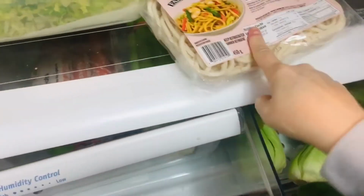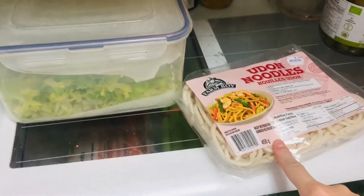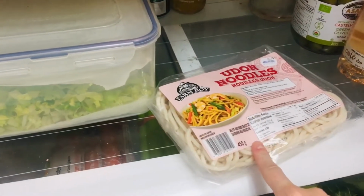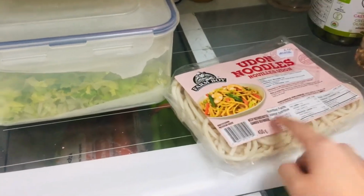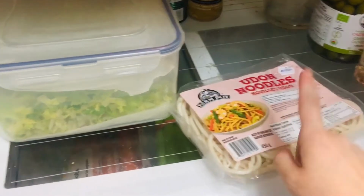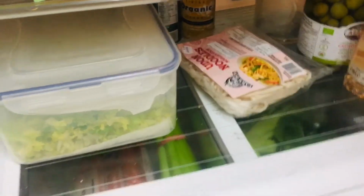Look what I just saw. I forgot that I had this in here, and it's going to go bad in a couple days. So instead of using those dry soba noodles that I have in the pantry that won't go bad, I'm going to use this. So just to make sure that we don't throw any food away, I'm going to use this for the stir fry this week. And yeah, so this is how I do that part.